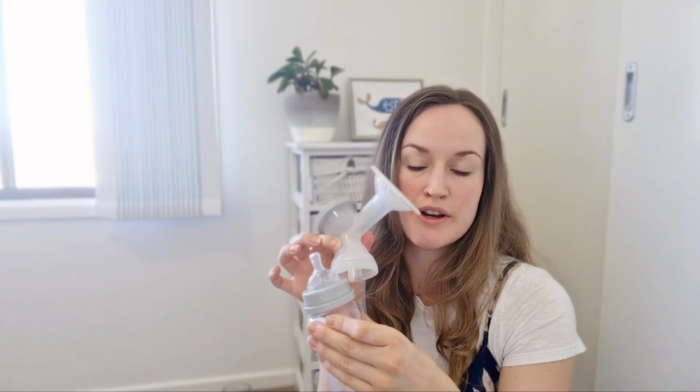Now for pumps. I only have one electric pump. I purchased the New Beginnings pump. This is it. It's quite small. This is the device with the buttons, and then it is attached on a tube to the actual pump. That's what goes onto your breast to collect the milk. This would attach to the bottle, so you'd take off the top part here and attach it to your bottle, and then you collect the milk that way.